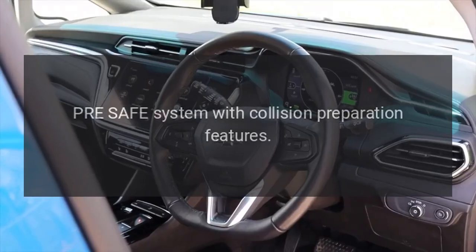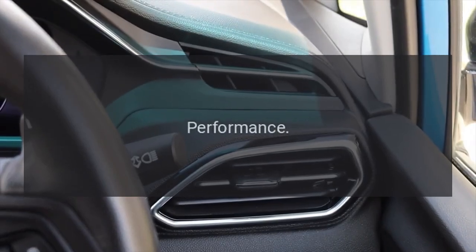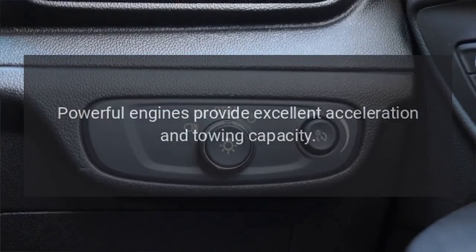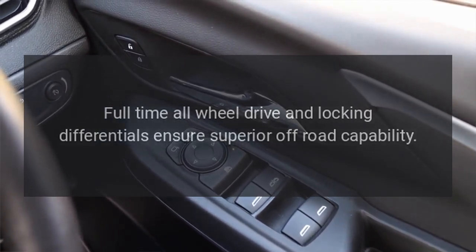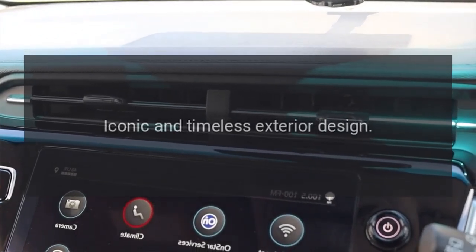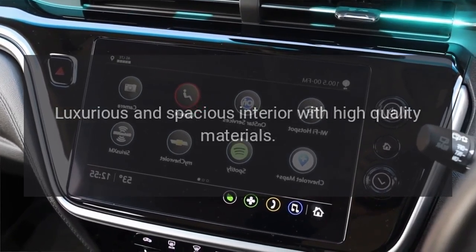Pre-safe system with collision preparation features. Benefits: performance. Powerful engines provide excellent acceleration and towing capacity. Full-time all-wheel drive and locking differentials ensure superior off-road capability. Design: iconic and timeless exterior design. Luxurious and spacious interior with high-quality materials.